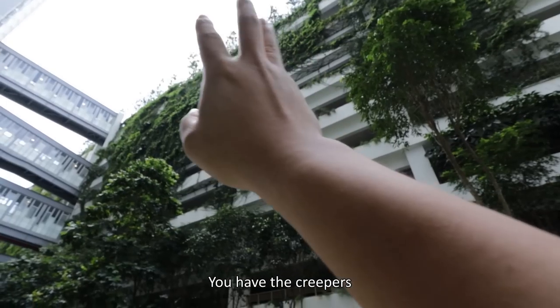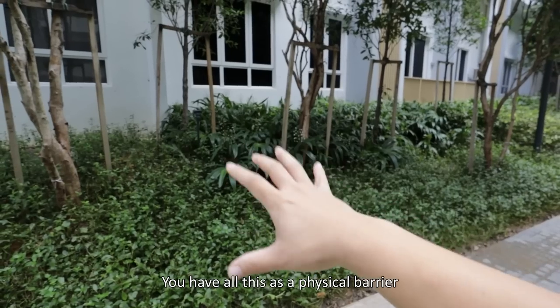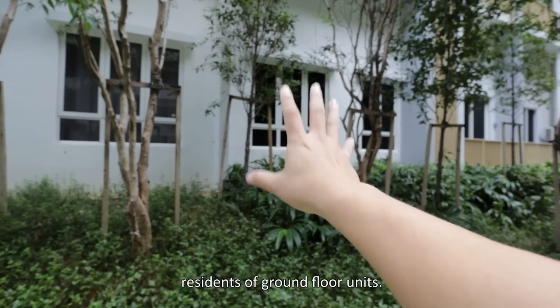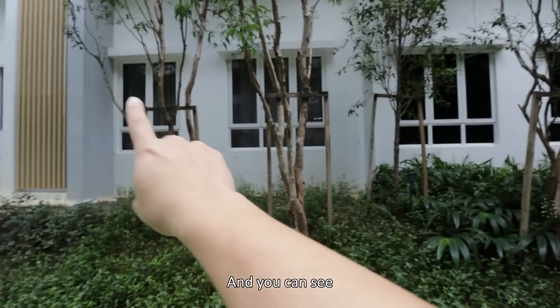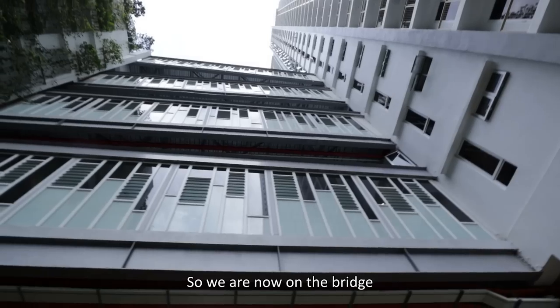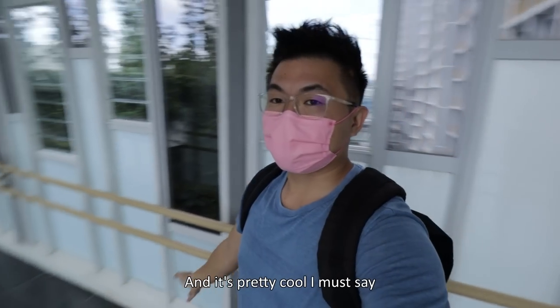You have the creepers climbing through the cables, that's nice. You have all this as a physical barrier between visitors and the residents for ground floor units. But you still have the visual access, which then needs to be treated, and you can see all windows are actually tinted. So we are now on the bridge from the residential tower over to the facilities deck. And it's pretty cool, I must say.